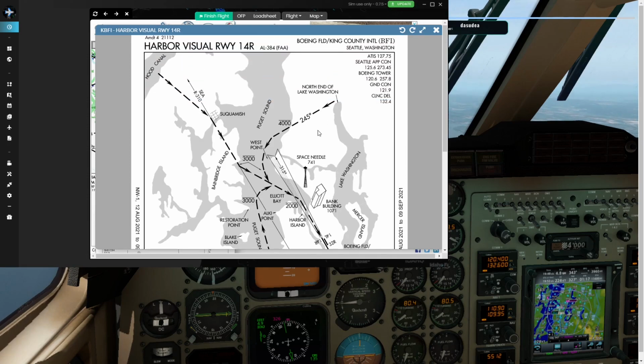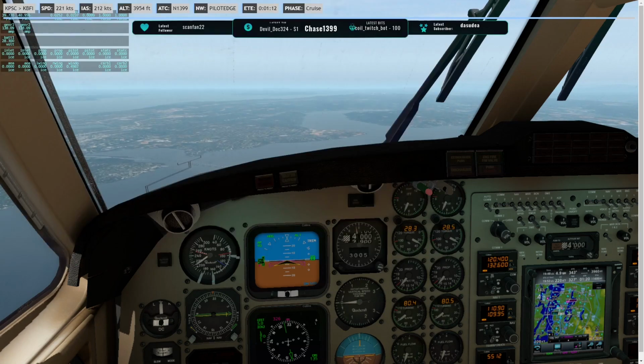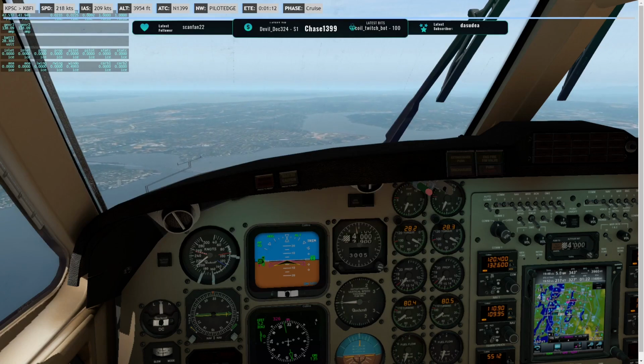San Francisco Tower, Citation 76 Alpha Lima, visual 28 left. That's alright. 76 Alpha Lima, San Francisco Tower, runway 28 left, clear to land. Clear to land, 28 left, 6 Alpha Lima.